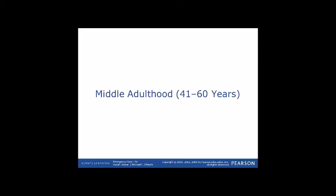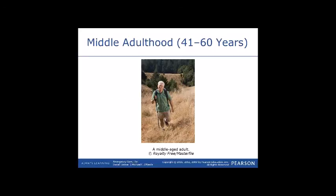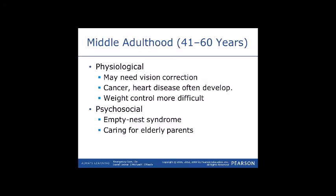Middle adulthood, 41 to 60. Won't let you raise your hands. May need vision correction. Cancer, heart disease often develop. Weight control becomes more difficult. Psychological stuff, you start looking at like the empty nest syndrome. Evidently, this can be a negative thing. I haven't talked to very many of those people, but some people get sad when their kids leave their house forever. And then comes this group that might bring their parents into their home to take care of them. That adds some financial burdens, some stresses, depression we're going to talk about in this next age group, but this can cause some negative effects in their life.